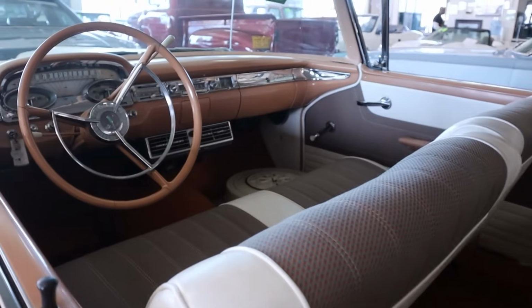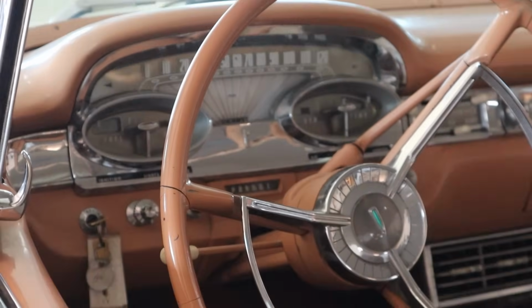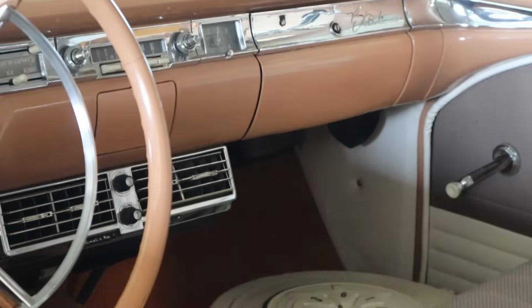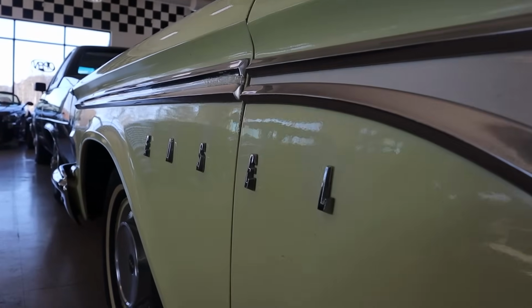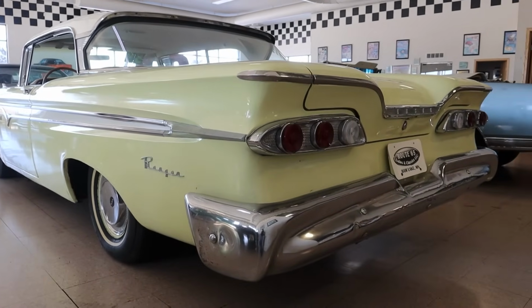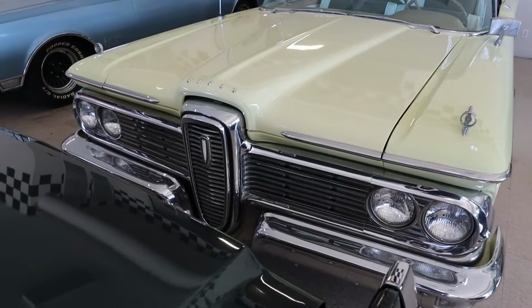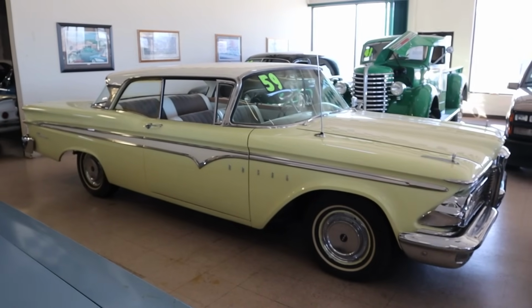This is in decent shape here. An Edsel Ranger. Yeah, that's cool. Not sure how much they're asking for it.